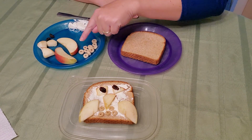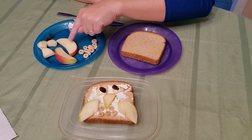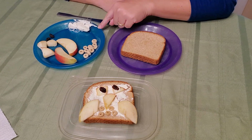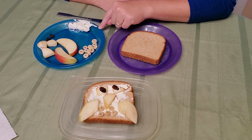Again, you can use any fruit that you want, strawberries or bananas. You can really use anything that you like and that you have handy at home. And then I also am using cream cheese. And you can use any kind of spread that you have at home or that you like to use. Peanut butter, Nutella, sunflower seed butter, any of those things would be fine.